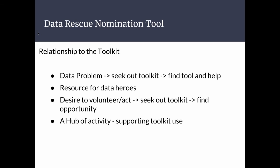From the other end, the toolkit and this nomination tool becomes a resource for people that are interested in helping out, that don't have time to go to an event. I haven't seen that events have happened recently, so there's not even really a big mission surrounding this anymore. This gives people a way to contribute. And we imagine that it will function as somewhat of a hub for actual activity that supports the use of the toolkit and continues some of these data rescuing events or data preservation and archiving activities.